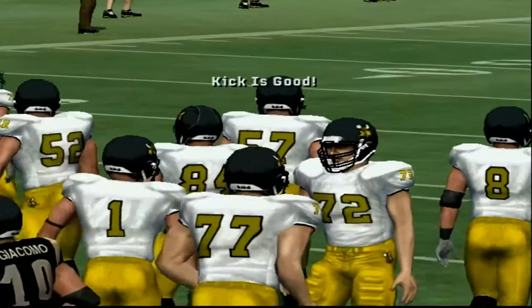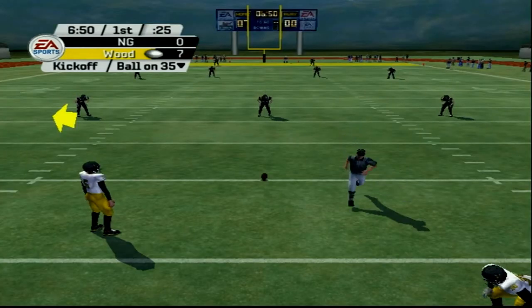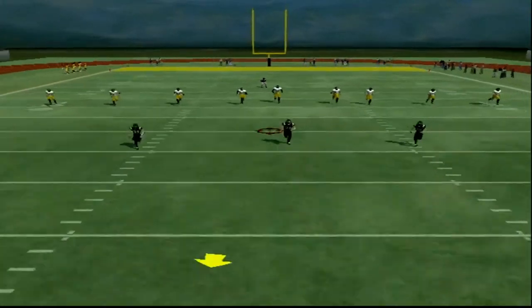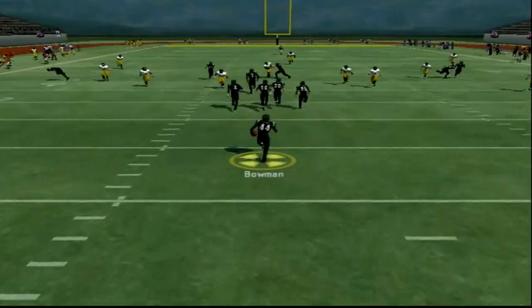And he hits the PAT. Looks like they're ready for the kick. Kicks it off. Bowman fields it at the one.